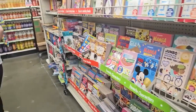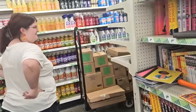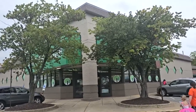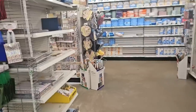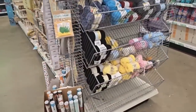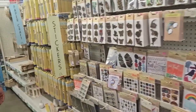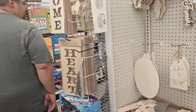So, store number 4 is a bust, but Juju joined us. She just got off of work. Hey, baby. Last Dollar Tree of the day. And I have zero hope that we're going to find the big skeins of yarn. Luckily, we already found some in Culpeper. This one has the worst craft aisle of any of the stores closest to me, which is why we came here last.